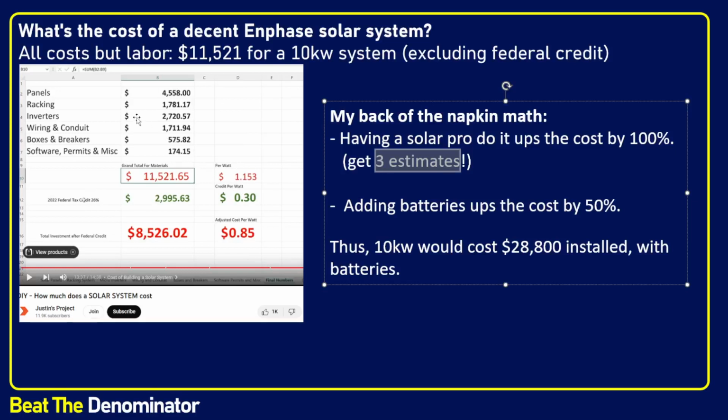First of all, I'm gonna start with a 10 kilowatt hour system, which is typically what you would recommend for a medium size home. 10 or 12 kilowatt hours is typically what most people would get to cover most of the house's needs, right? And what I'm using here is the estimates from a do-it-yourselfer on YouTube. You can look him up.